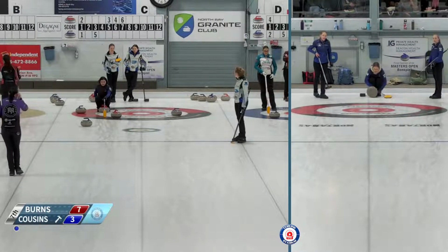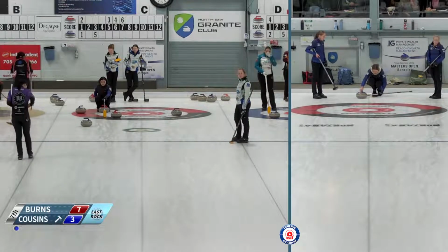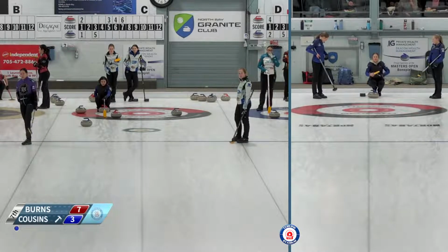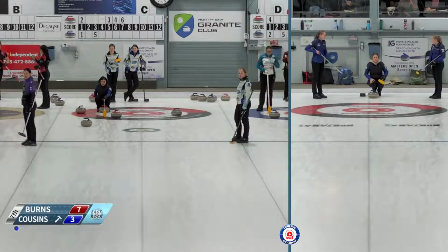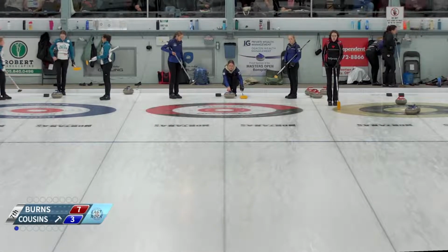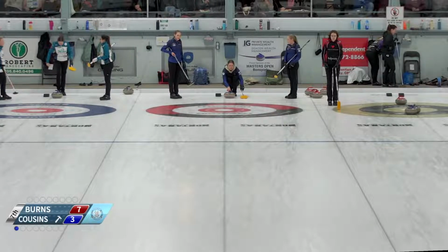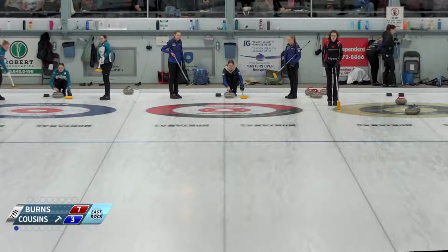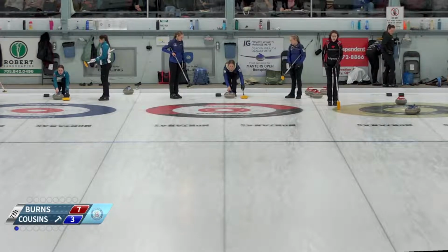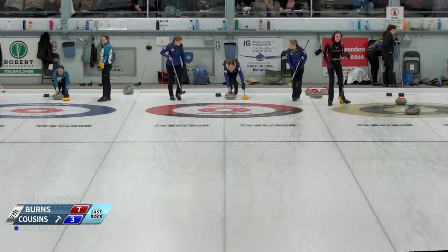Well, for Elizabeth Cousins, this is a huge shot. They really haven't had much go their way in this game. This is a chance to pick up 3 and put herself right in the game, playing the 8th end. Needs to curl just a sliver past the nose, catch the stone at the back of the 8 foot on the way by, and she can pick up her 3 points, get right back in this game.